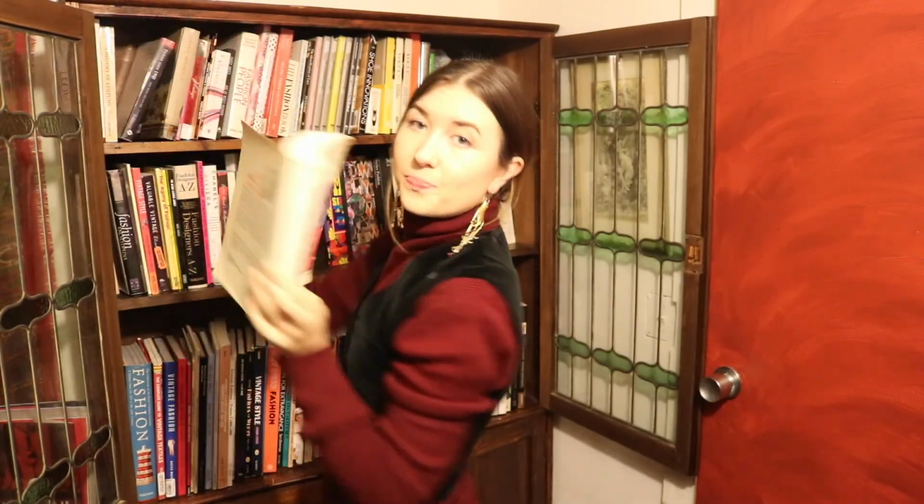Okay, this one, I see this everywhere. If you are into historical costuming, this is more the history of fashion from forever till now.